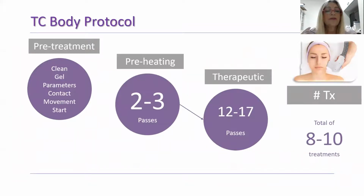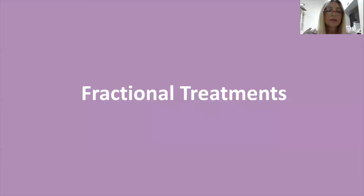So the protocol of the body, first of all, again, is really similar to the protocol of the face. We do 2 to 3 passes just to get preheating, but then we do around 12 to 15 passes to get to the therapeutic temperature, and we need around 8 treatments to see a good result. What will it give us? It will improve cellulite, circumference reduction, and skin laxity. It can target all those 3 different indications.